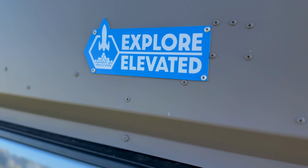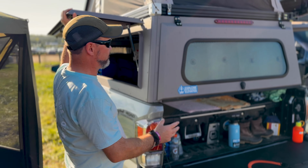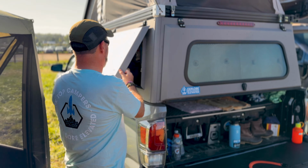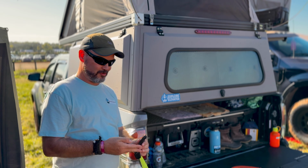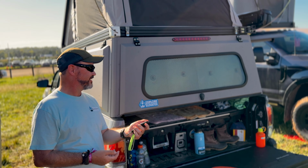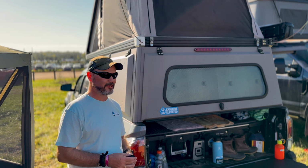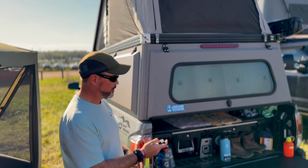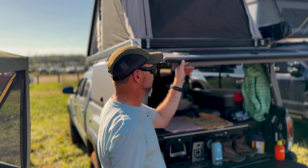There's a few unique features I'd like to highlight. One is the fact that all the doors are actually lockable off our key fob. That's cool, nobody else seems to be doing that. So everything's locked, integrated. They broke the code on how to do that. That's pretty wild. And then unlock, and we're back in business. Pretty neat.